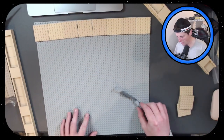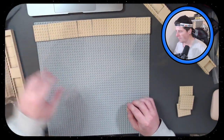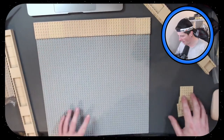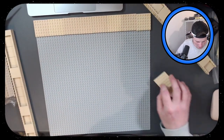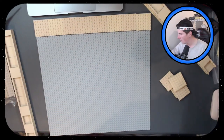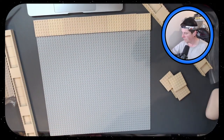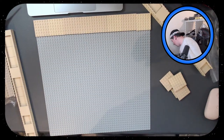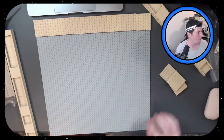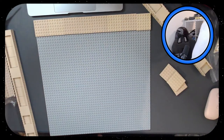What am I missing there on the back section? Come on. So, great. Yeah, I'll keep that. So that's fine. So, what's the biggest tan plate I've got? I've got tons of 6x6. So, I'm thinking maybe I make it out of 6x6. I've got blue filler plate, though.